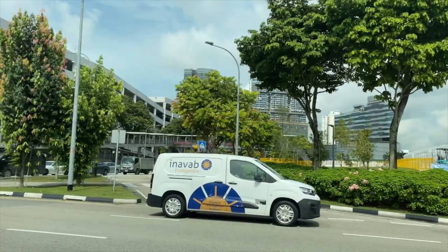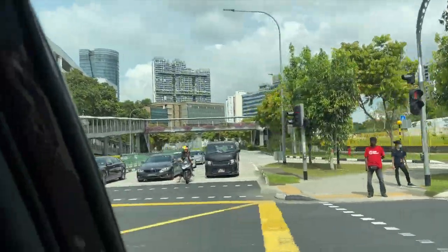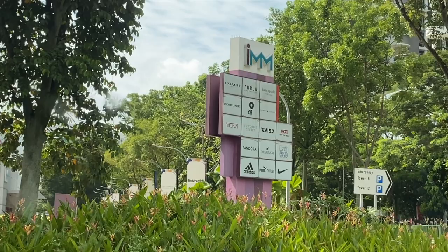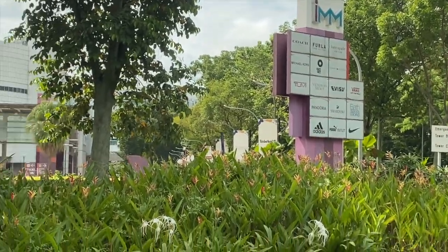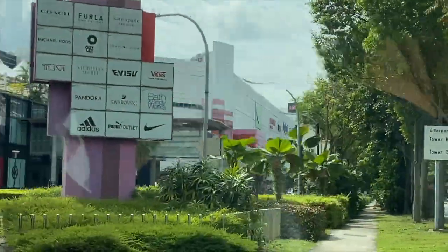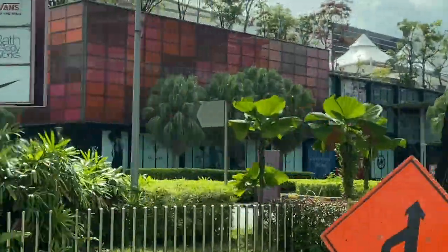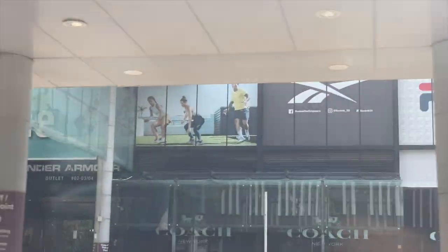So next day we visited IMM Mall. This mall is an outlet mall. You get brands like Michael Kors, Coach, CK discounted up to 70%. So if you are in Singapore, I think this is a must visit place. And of course if you are a shopaholic like me, you make sure that you visit IMM Mall.